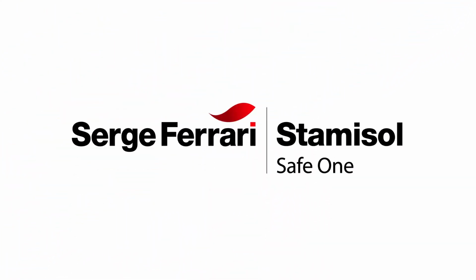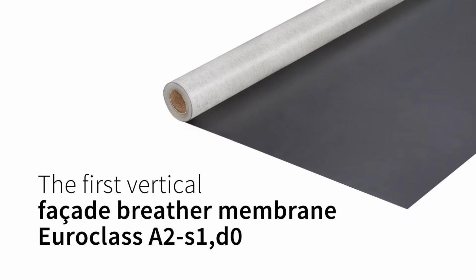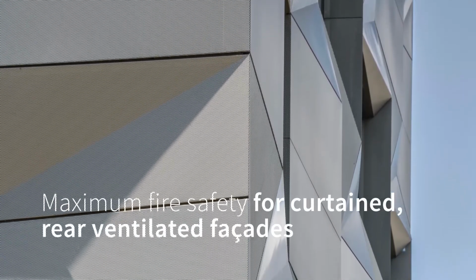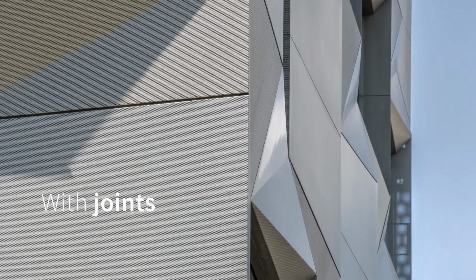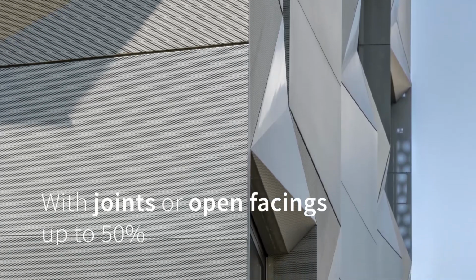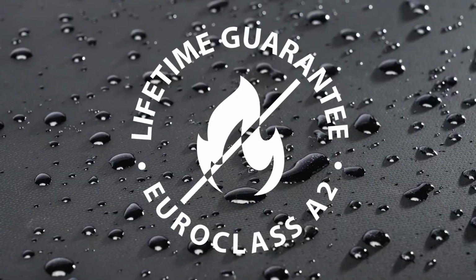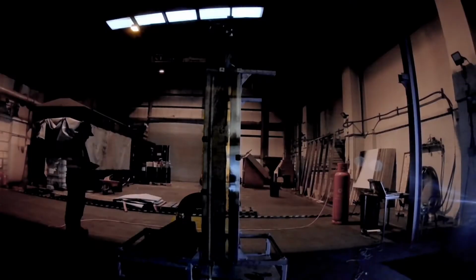With Stamisol Safe One, the first façade breather membrane for external walls in Euroclass A2 S1 D0, you can now close the gap for a maximum standard in fire safety in open and closed rear-ventilated façades. With a high grade of freedom in design for your façade projects. This means maximum fire safety for your façade project and a reliable protection from flashovers, as well as toxic smoke in an integrated rear ventilation design, completely in A2.